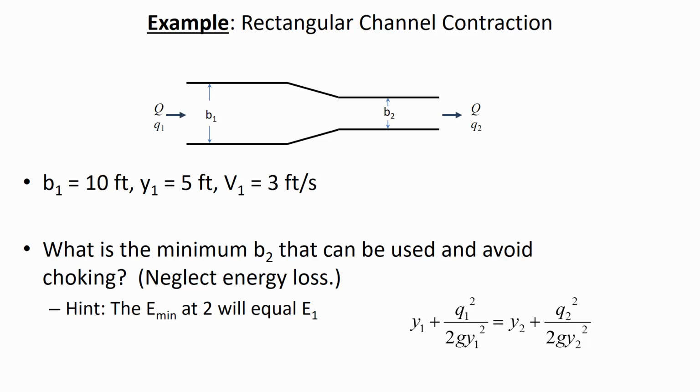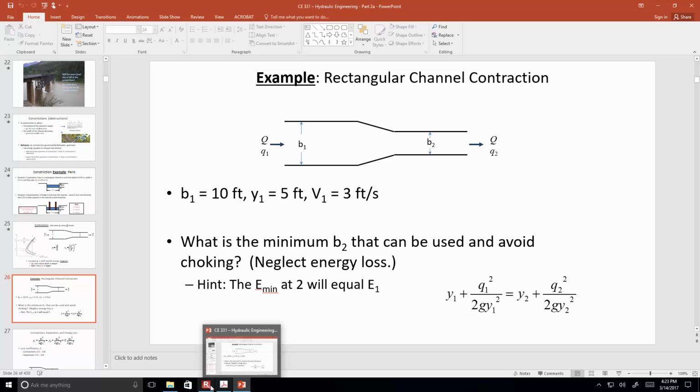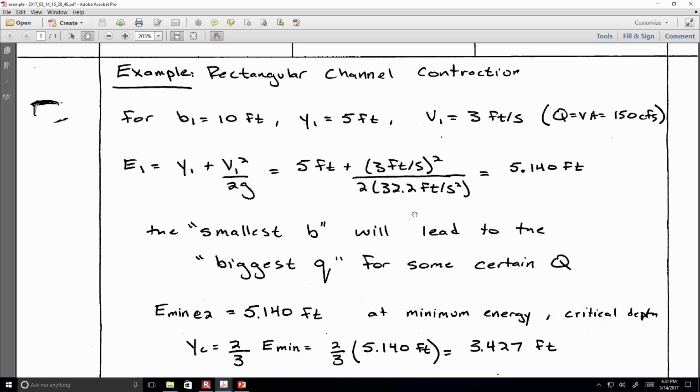All right, so if you're still stumped by this problem, the first place to start anytime in a problem like this is just calculate how much specific energy there is at 1. And then from there, maybe it will stimulate some ideas. So you got to find out how much specific energy there is at 1, and then remember that we're going to try and make B as small as possible.